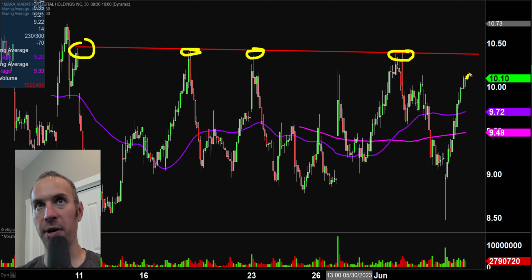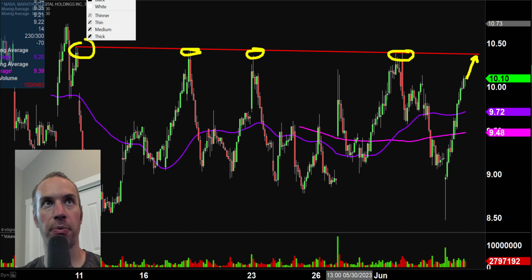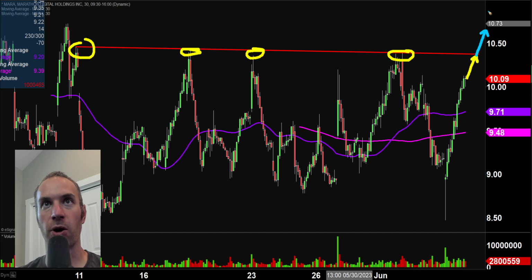So it's still got a bit of ways to go, but if it can get up there, we'll call that one of those self-fulfilling prophecy points, because you got to think that a lot of people have noticed that general area of resistance, and if the price can get up there and push up through it, then there's potential to think that the price maybe gains that much more upside buying pressure.